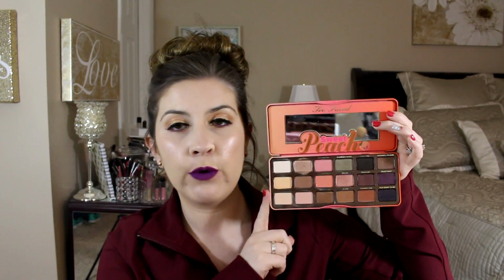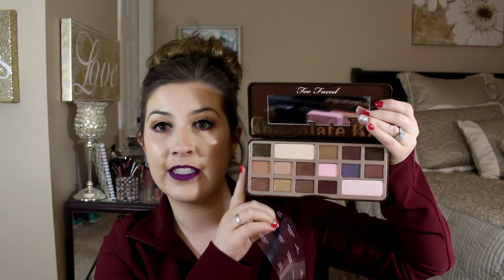Sticking along with the Too Faced theme, I have the Too Faced Peach palette, which you guys have seen my review on as well, and here's what the palette looks like. And then I have the original Too Faced Chocolate Bar palette, and I actually kept the little plastic thing so I would see the names on them, since this was before the time that they started printing the names in the palette. So this is the original one.